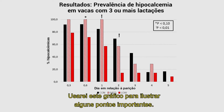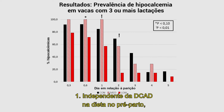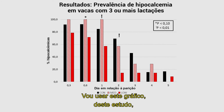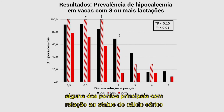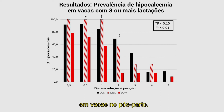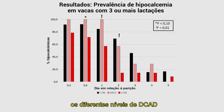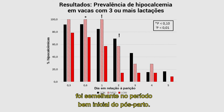First, regardless of dietary DCAD prepartum, the serum calcium status of cows in the very early lactation. I will use this graph from this study to illustrate a couple of key points with regards to serum calcium status of postpartum dairy cows. One, the level of hypocalcemia in each of the 3 groups of animals fed the various levels of DCAD were similar in the very early postpartum period.